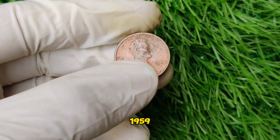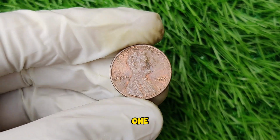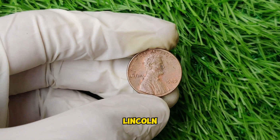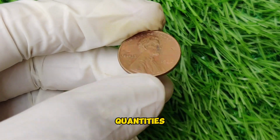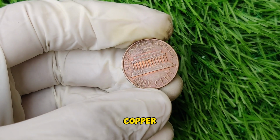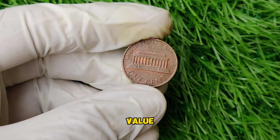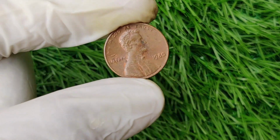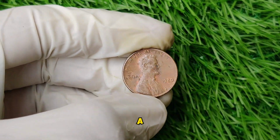However, in 1959, the wheat penny design was replaced by the Lincoln Memorial reverse to celebrate the 150th anniversary of Lincoln's birth. By 1980, the Lincoln Memorial penny design was in full swing, and pennies were being produced in massive quantities. At this time, the composition of pennies was 95% copper and 5% zinc. This high copper content would later play a role in their value, especially as copper prices increased in the 21st century.